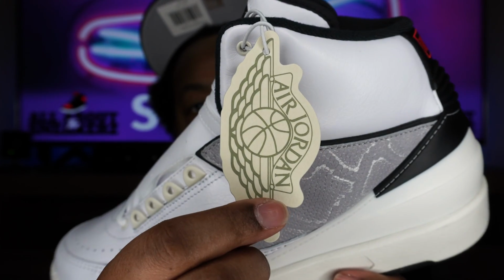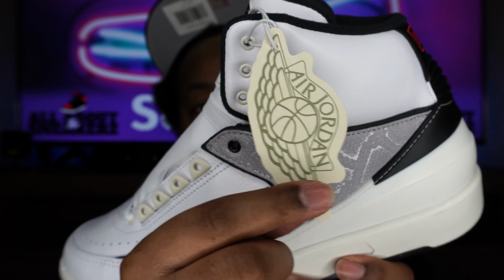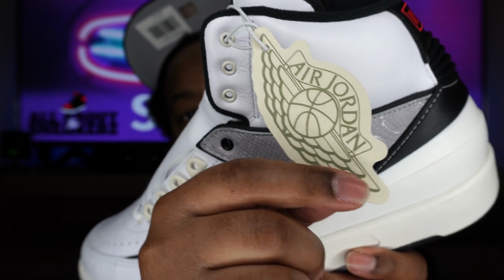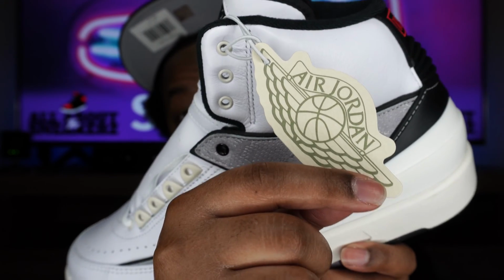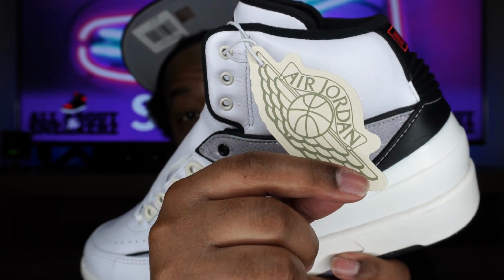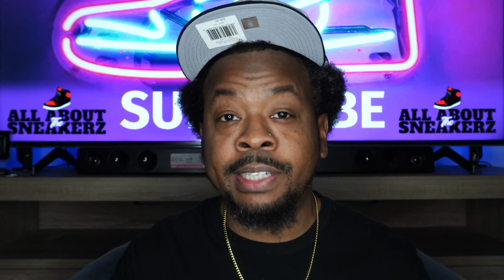As you guys can see here, we also get our OG hang tag, the Air Jordan wing logo, very nice, cell complected with sort of a green, maybe dark golden colored print, very nice. This has not been coming on any 2s except for the OG, so why it's on this one, go figure, but I think it does give it an OG nostalgic look by having this. With that said, I feel like this sneaker could have been an OG sneaker, just how it looks.